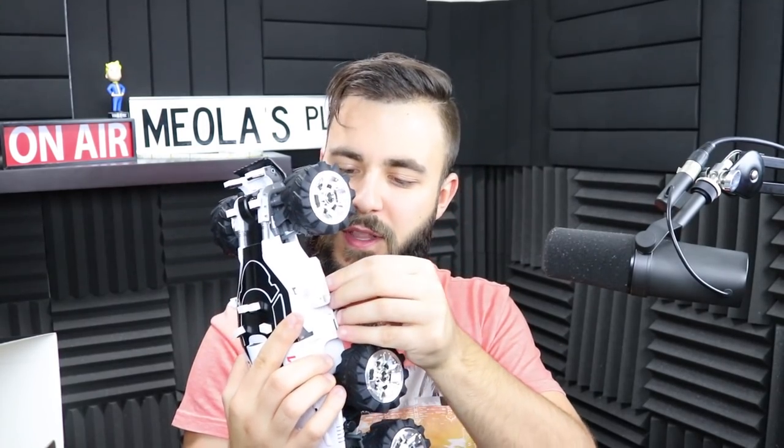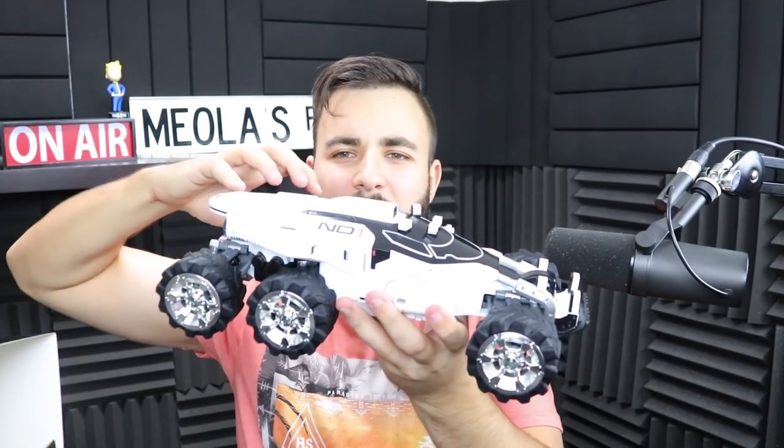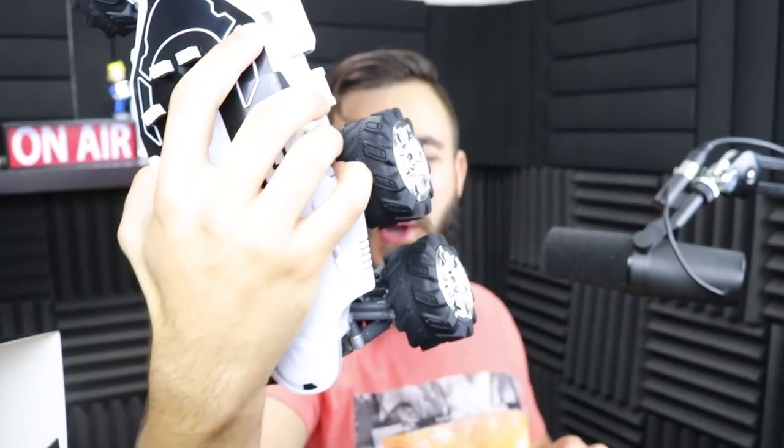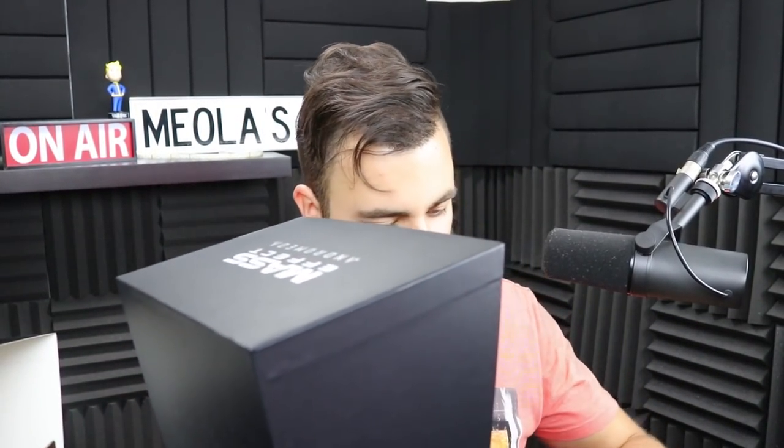Oh, there's a little on-off switch on the bottom there. Now, the thing about this car in the game is it actually has two modes. It's got a speedster mode, and then some of the wheels lift up into a four-wheel drive mode for uphill climbing. So I'm interested to see. Looking at the little mechanics under the car there, I've got a feeling it is built to elevate itself into that four-wheel drive mode. Let's see if we can find a controller or some batteries.